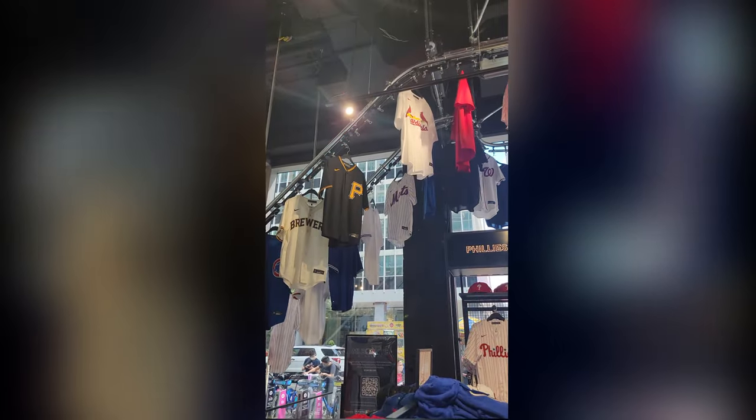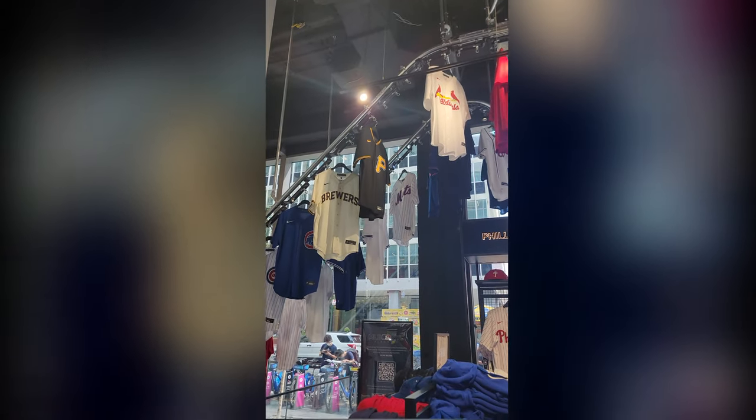I thought this was such a really dope idea. They had that little dry cleaning conveyor belt thing hanging all these jerseys.